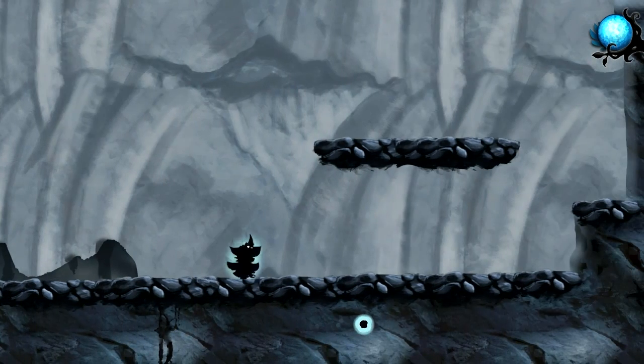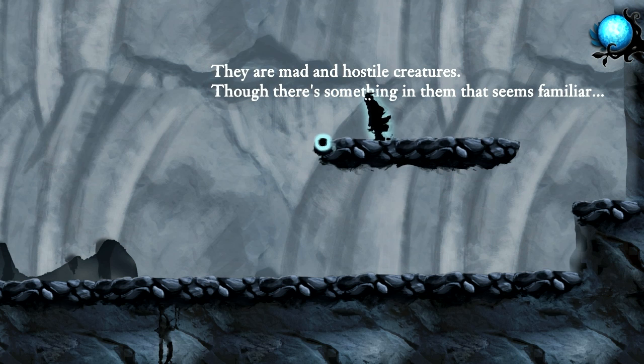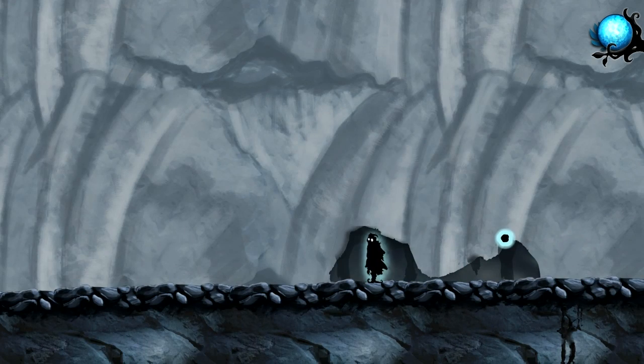Yeah, I don't think he's going to bother me as long as I don't get in his face. They are mad and hostile creatures, though there's something in them that seems familiar. Well, yeah, I have a feeling they're probably some sort of split, fractured portion of my psyche or something like that. What was the point of that room over there on the right?